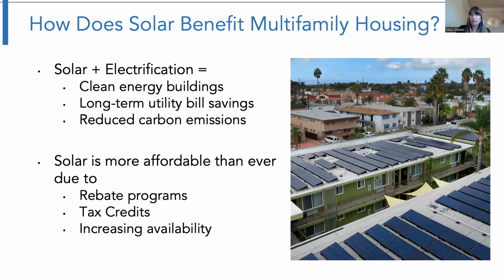and even after recognizing that low-income communities bear a higher share of climate burdens, historically, there have been challenges when pursuing solar for multifamily buildings. From a property owner's perspective, there's difficulty in financing a solar energy system when the benefits primarily go to the renters. However, solar is now more affordable than ever due to a few reasons.